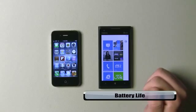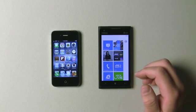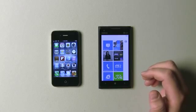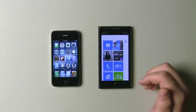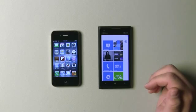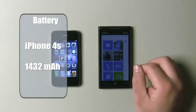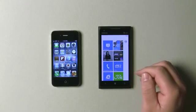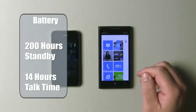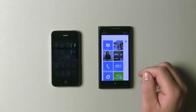One of the other major concerns is obviously battery life. Battery life on both phones is good. The iPhone, in my case, seems to get better battery life. I've used both phones extensively for about a week at a time each, and compared battery life. The iPhone has a lithium polymer 1432 milliamp hour battery, which is supposedly good for 200 hours of standby, 14 hours of talk time, 40 hours of music playback.